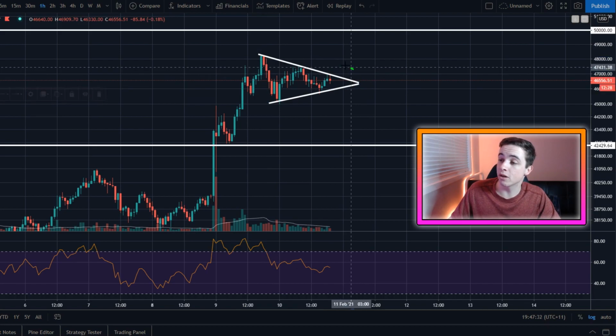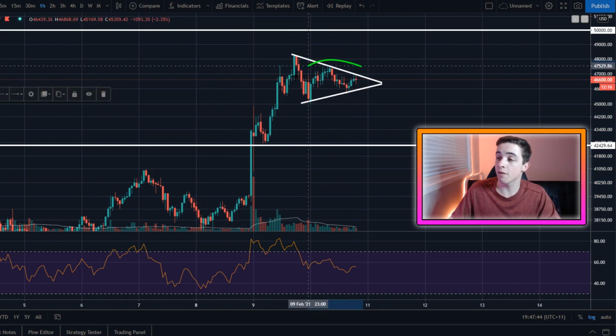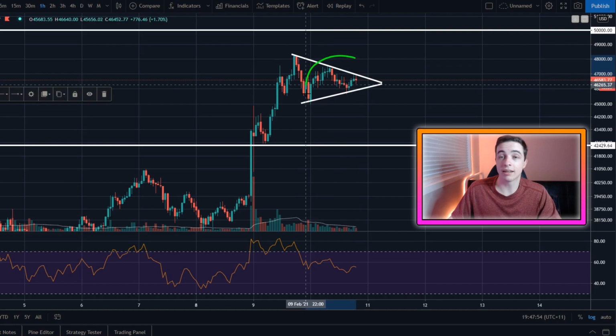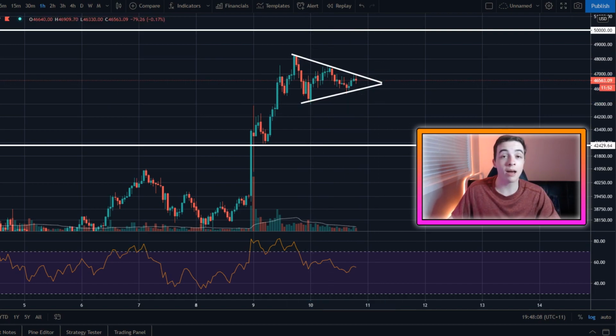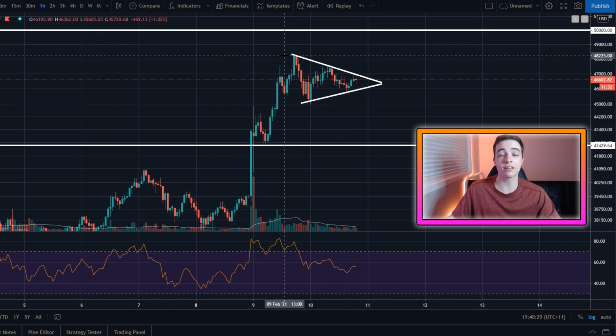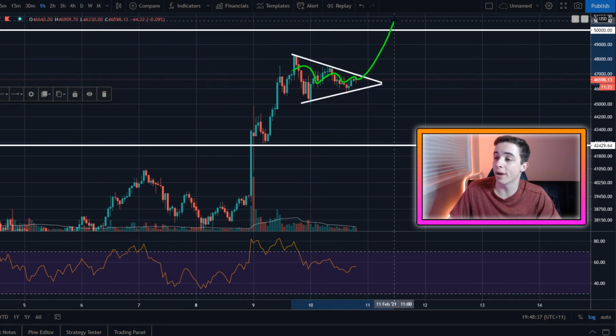But as I said, Bitcoin is forming this type of pattern here, which is a symmetrical triangle. After this big run that we've had over the past couple days, this pattern acts as a bull pennant, which is basically another form of a bull flag. I mentioned in my last video that, to be honest, the most bearish scenario is simply just Bitcoin consolidating sideways. I recorded my last video right back here as Bitcoin was beginning to just top out in the short term. And I said that the two most likely scenarios are that Bitcoin either goes straight up to 50,000 or we perhaps consolidate sideways before we head up to 50,000.